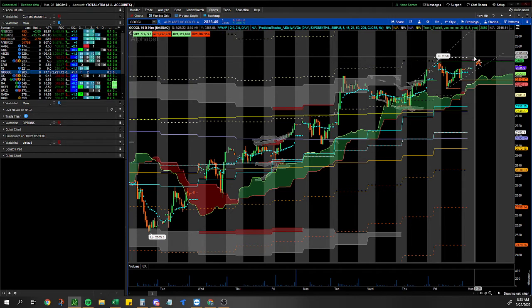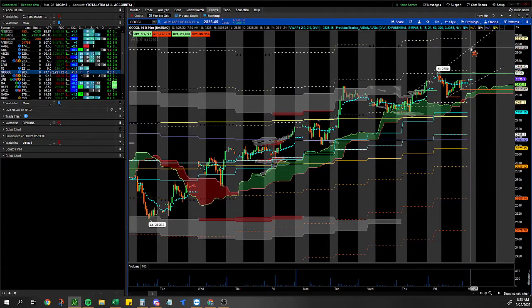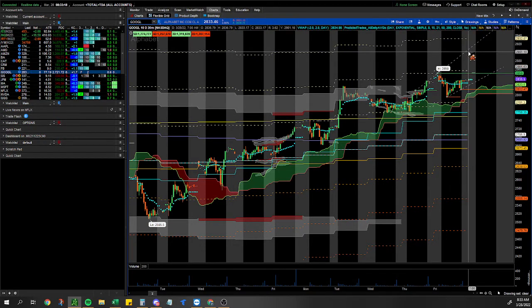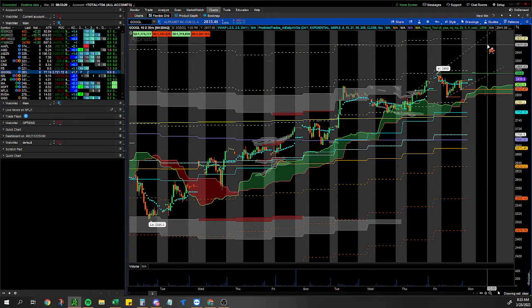We have the next Keltner up, the second Keltner at 2860, and the next one past that, past the psychological 2900 at 2932. Want to see Google definitely hold 30-minute Ichimoku and that psychological 2800 for upside today if we do take a dip.